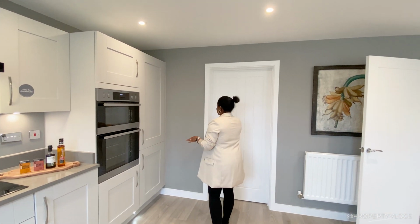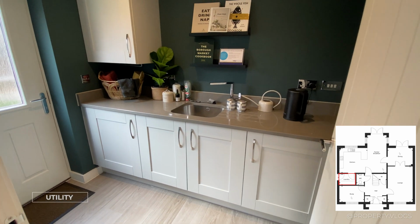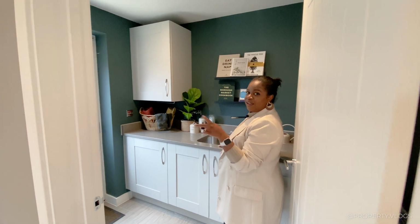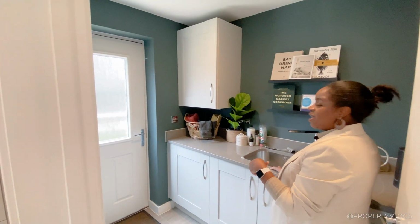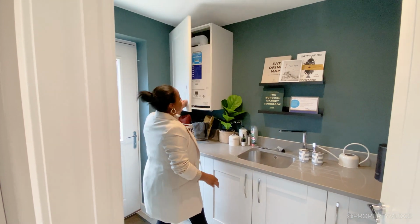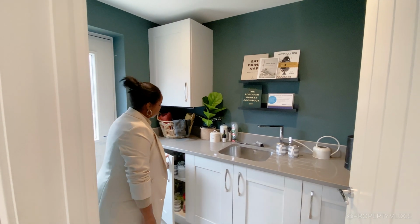So what's off this mystery door, you're probably asking, is bonus space. This is your utility technically, and it has a door that takes you to the rear garden. So it's super convenient to take loads of washing out as well if you wanted to dry them outside. Your boiler can go here as well. And then underneath here, we've got storage.